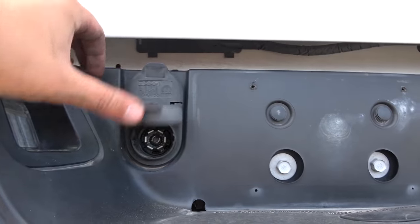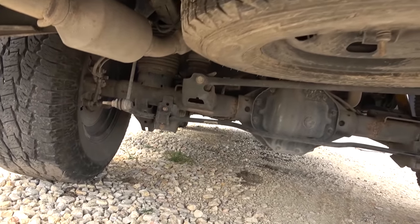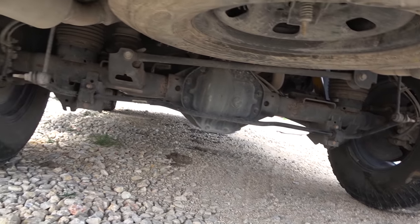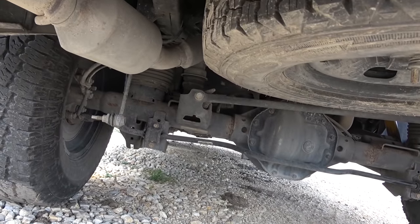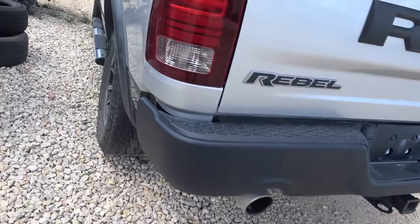This is what I was really looking forward to, because I need to tow that boat and that's definitely gonna help. Underneath, there's a little bit of surface rust. Nothing too scary. It came from Corpus, so there's some salt in the air. I also damaged that rear sway bar. You see that? I don't know what I'm gonna do about that. With the forklift, I didn't have anywhere else to grab onto, so I'm definitely gonna do something about that.